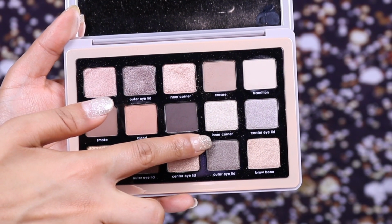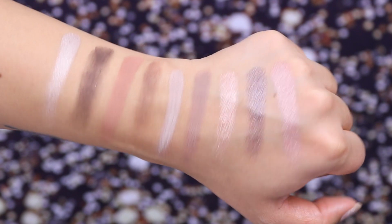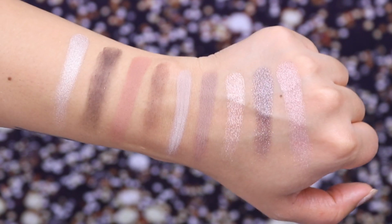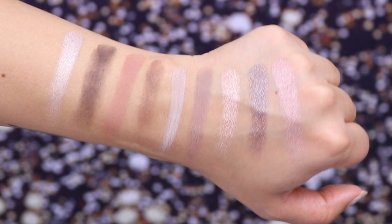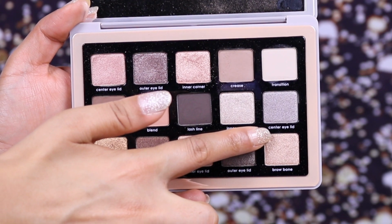This shade here is called Inner Corner. This is another one of the metallic shades. This is a bright silver color. Obviously, they've said you can use it on the inner corner, but you can use this on the lid as well. It looks stunning. This one here is called Center Eyelid.